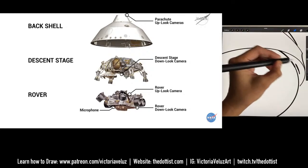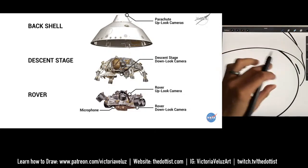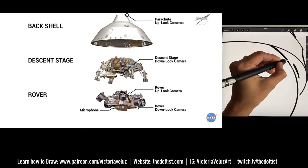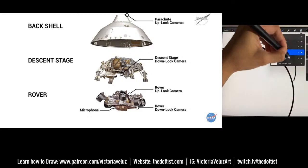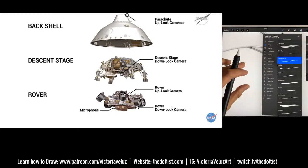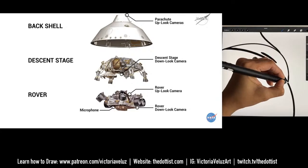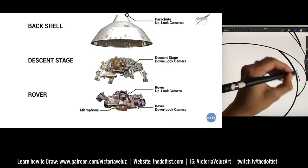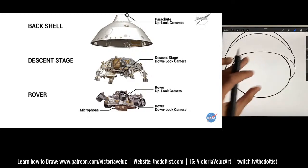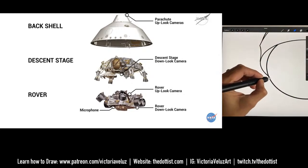There are 3 cameras that are located on the top of the vehicle on the back shell. Those cameras capture high rate, 75 frames a second imagery of the parachute inflating in the Martian atmosphere. Now, one of the cameras stopped operating coincident with the mortar fire when the parachute was deployed, and that's to be expected. It is a very high dynamic environment, but luckily the other 2 cameras continued to operate as expected and captured some amazing footage of the parachutes inflating in that Martian atmosphere.